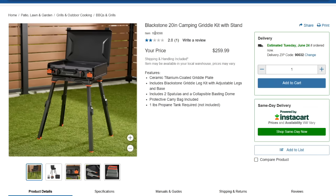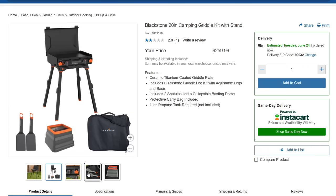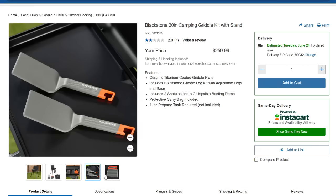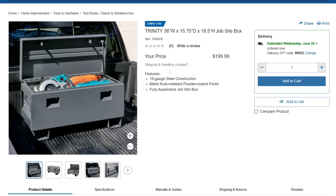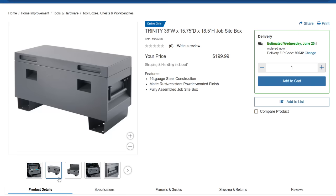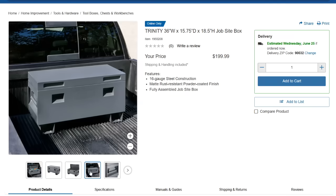Here we have a Blackstone 20-inch camping griddle kit with a stand going for $260. Says a protective carry bag is also included, and then it also comes with 2 spatulas and a collapsible basting dome. This is the Trinity job site box, and there you have the measurements going for $200. This one is a 16-gauge steel construction, and it also has a matte rust resistant powder coated finish.